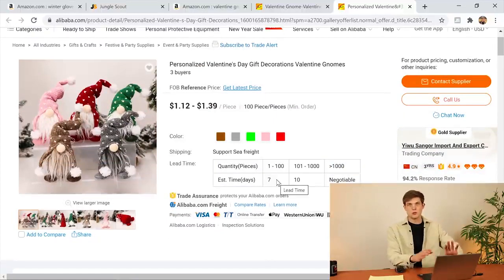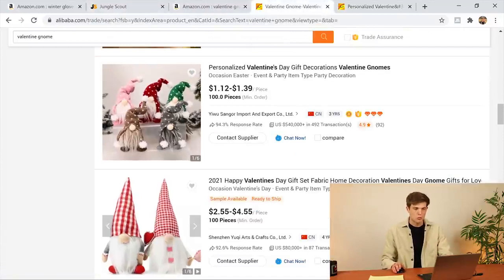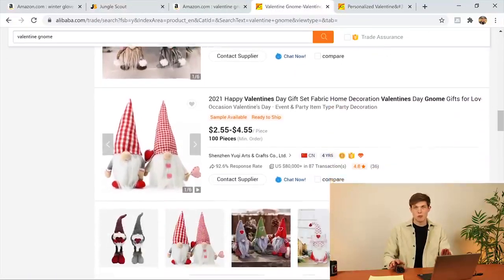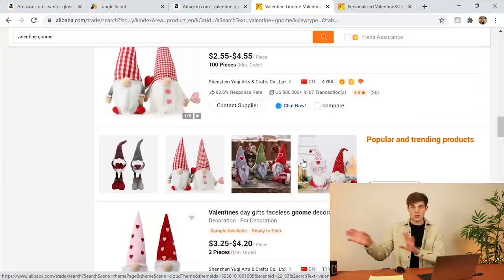So what we can do, and what I suggest doing, is ordering from at least 3 to 5 of these different manufacturers, or if you buy it from a trading company, you want to order and source these from a couple of different ones. And when I say this, I don't mean you should be ordering thousands from each different supplier, but rather you're going to order a sample from each one of these companies, right?